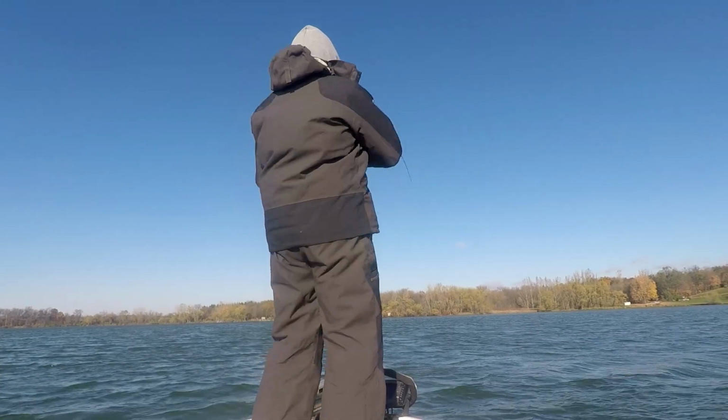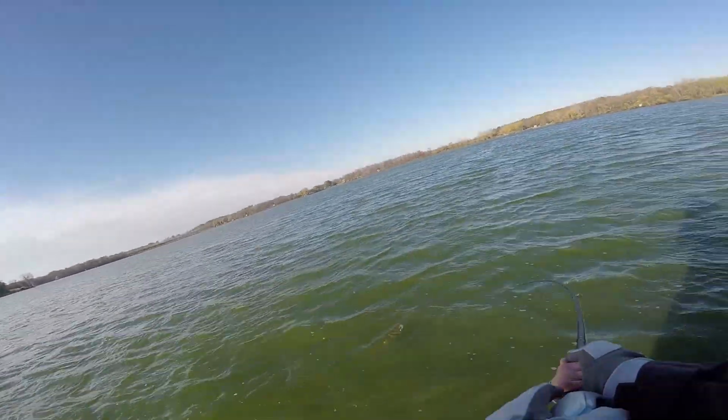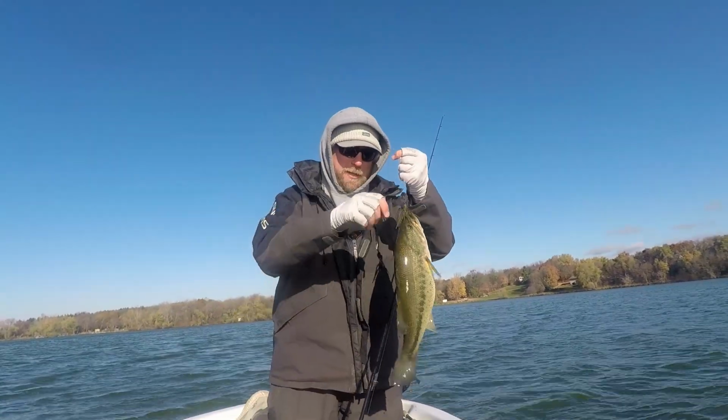It is a fish. Got one. Not a bad one either. Just kind of a light bite, just kind of loaded up. Not bad, not bad. Nice chunky largemouth to start the day.